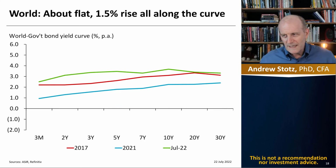Finally, let's bring it all together and look at the world. The world bond yield curve, we can see, is about flat also. It's risen about 1.5% all along the curve compared to where it was at the end of 2021.